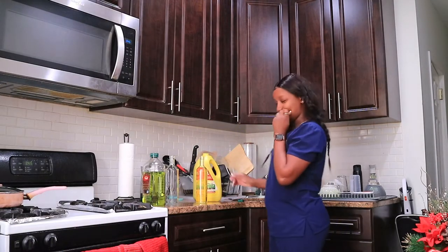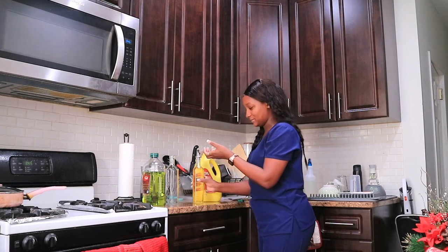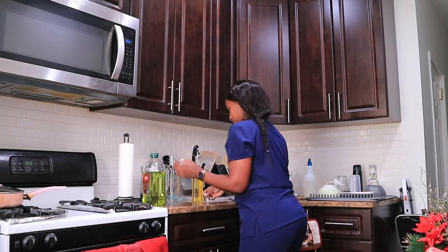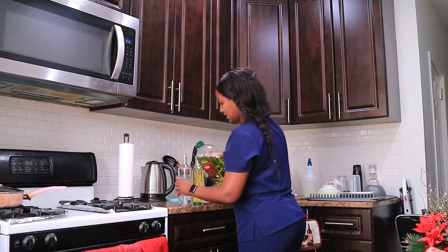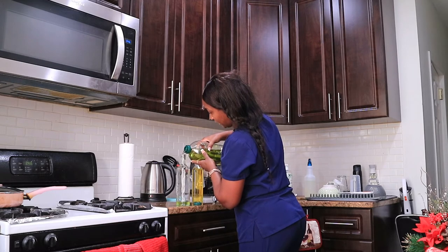This is so aesthetically pleasing. Oh my god. Wow, that's crazy. So aesthetically pleasing. I need to find somewhere to put the bottles now, because now that I have them here, I don't want to see them. And obviously, the difference between the olive oil and the regular oil is very evident.